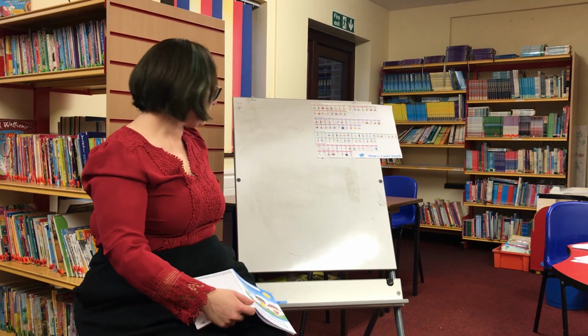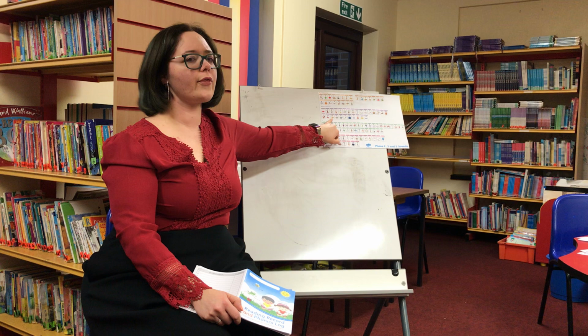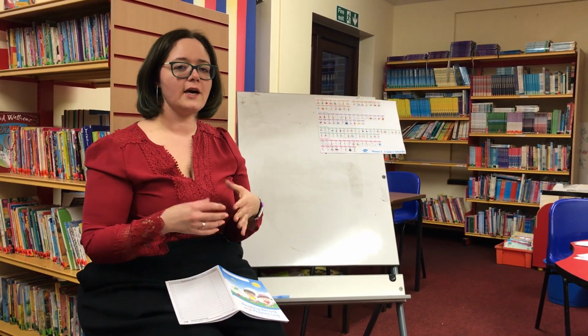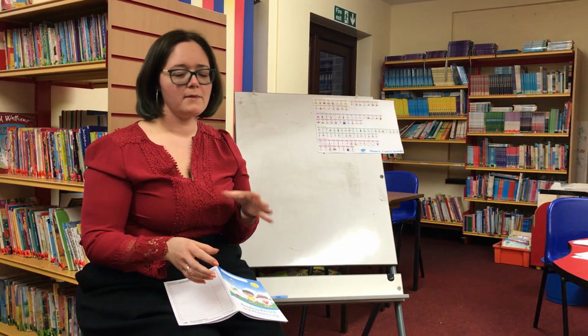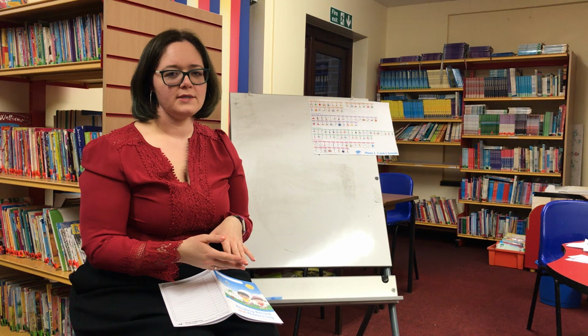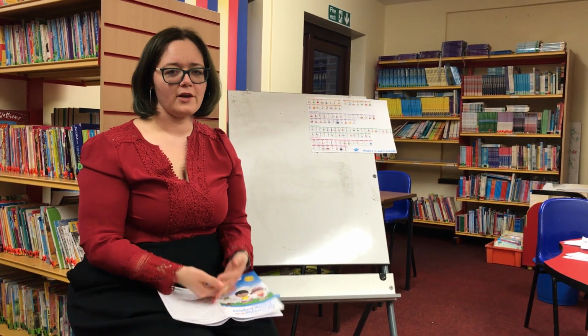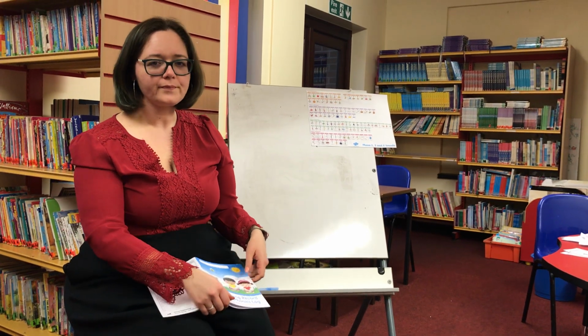So you might see the sh, so the s and the h, or the t and the h. Together they've made a brand new sound rather than being separate sounds. It's really important that we can use these. They are really going to help strengthen our reading and our writing from the very moment that we start school.